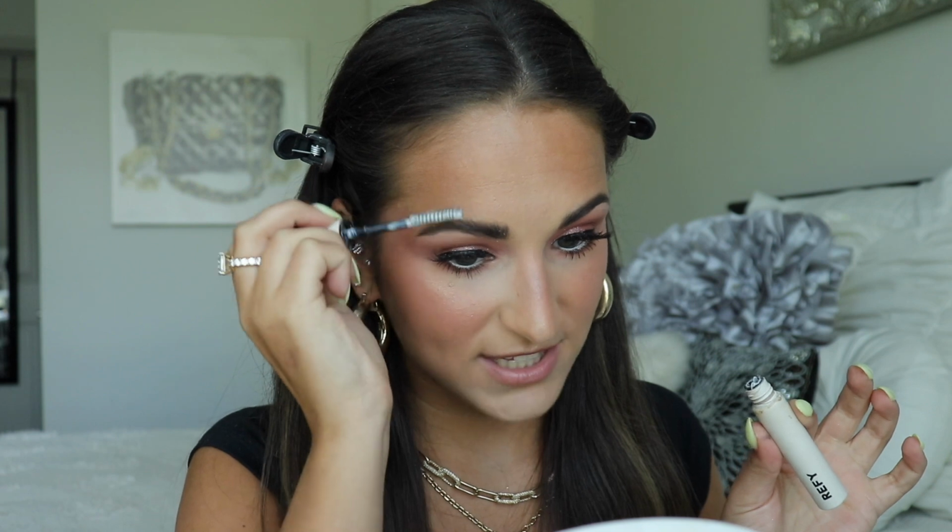As I was finishing up my eyebrows, I have to say this Refy brow gel is one of my all-time favorites, especially for an everyday look. I am obsessed. It goes on white but dries clear. For the most part, sometimes I'll catch some white flakes in my eyebrow, which sucks, but the hold that it has is just so good. So my lower lash line is complete and so are my eyebrows, so let's move on to the lip.